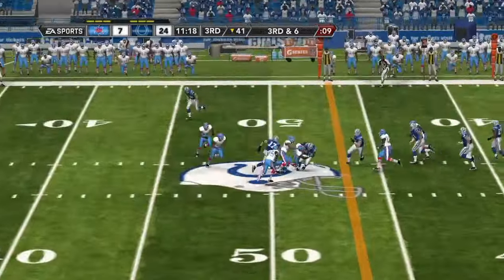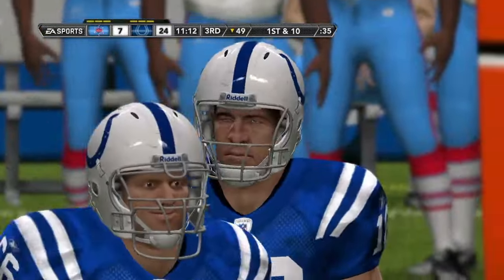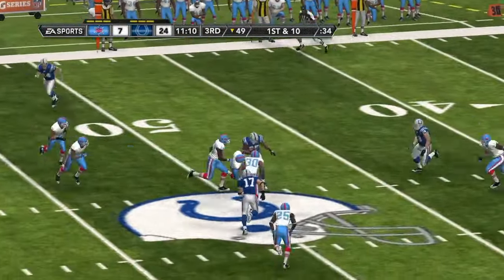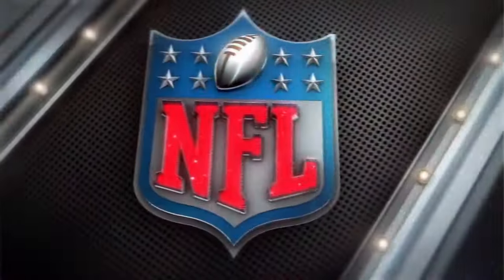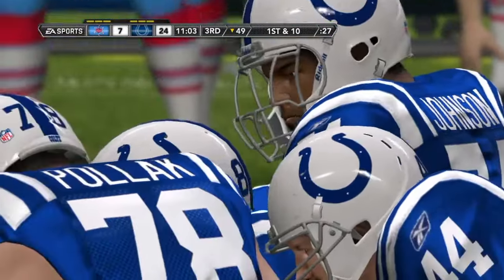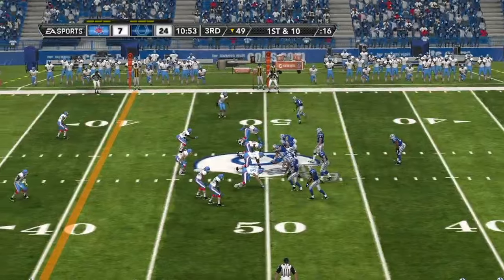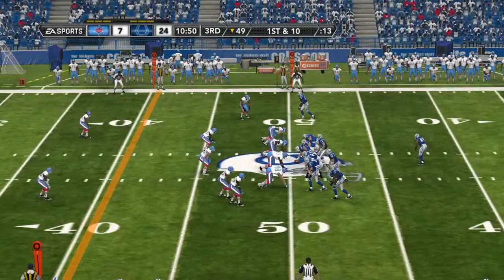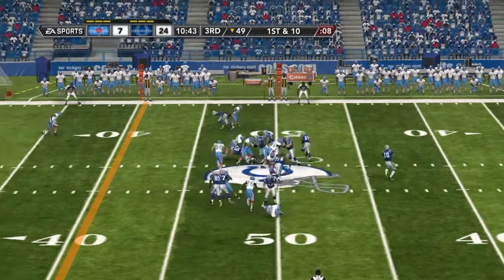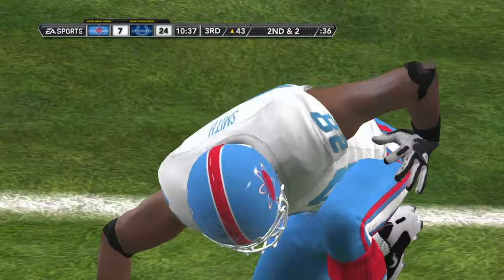Throws to his right. Another catch on this drive. He's tackled at about the 49-yard line by Ryans. Now we have a first down and 10 to go. Adie gets the ball. He's wrestled down around the 43-yard line by Smith.